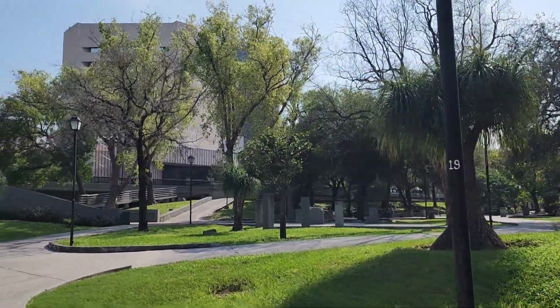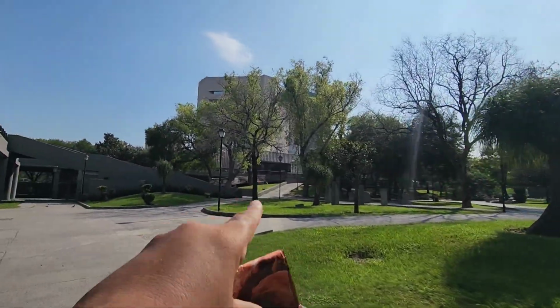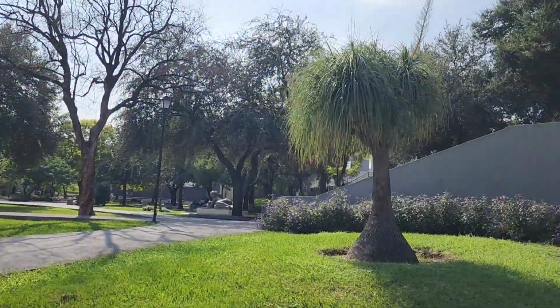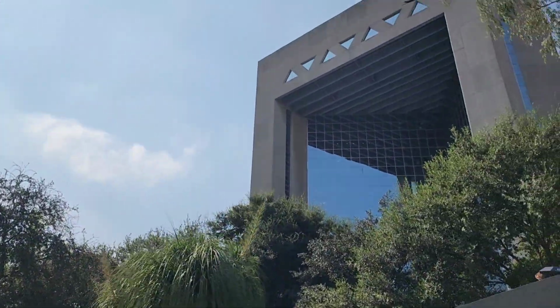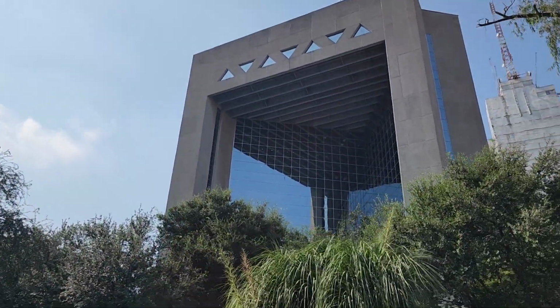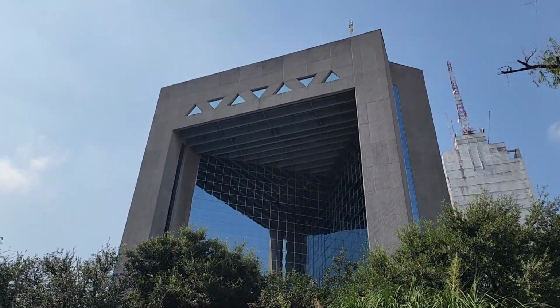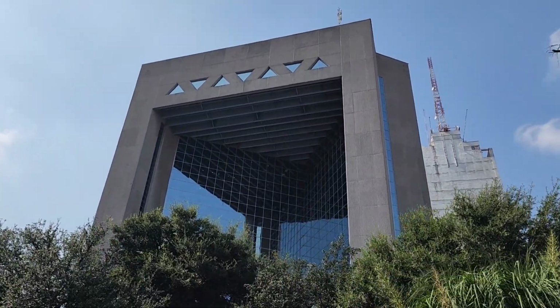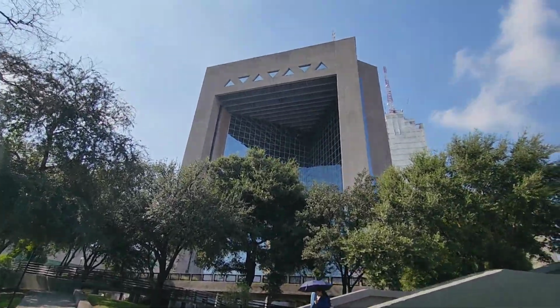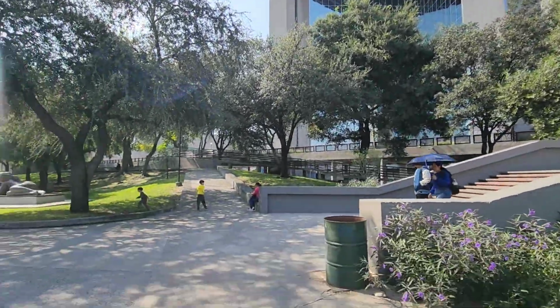All right, so this is that park that we were looking at previously from up there. It's really pretty. Maybe this is our chance to get a really good view of this beautiful building that I love so much. This is the building that attracted me here. I think it's so unique, so beautiful. Such a waste of space in terms of usable shaded area, but in terms of design, gorgeous.